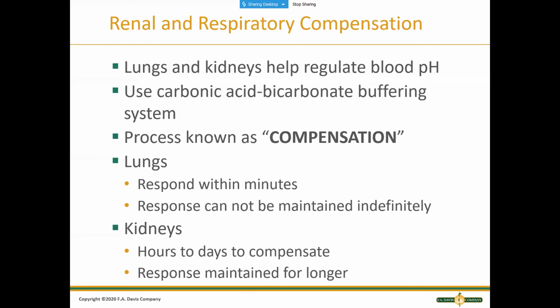Your kidneys also help regulate the acid-base balance, but they do it over the course of 2 or 3 days. The kidneys can decide to pee out more of the hydrogen, more acid, and help regulate your acid-base balance. So your kidneys do compensate, but it takes a couple days. It's not very fast. Lungs, very fast. The lungs can respond within minutes.